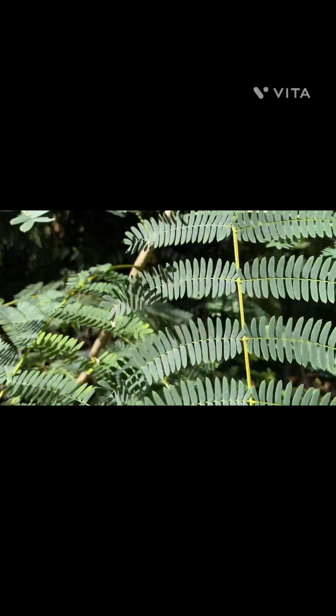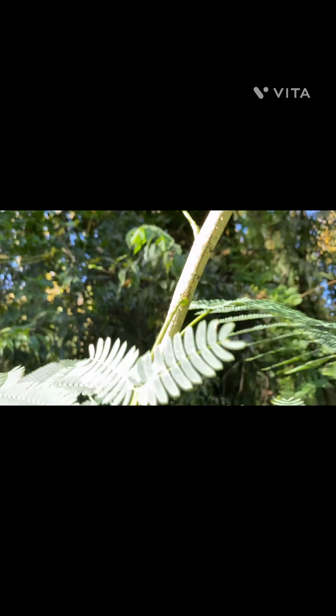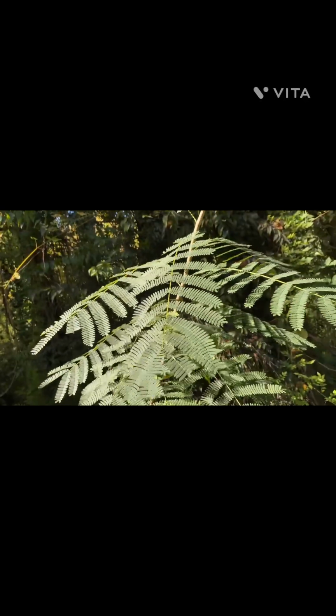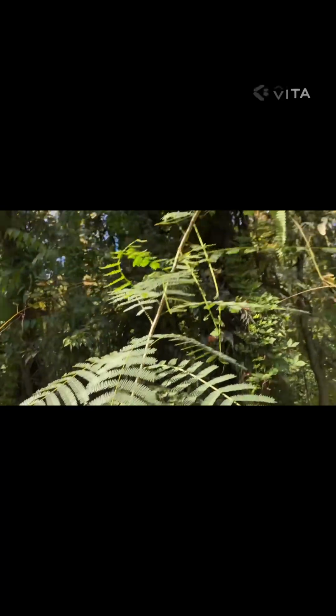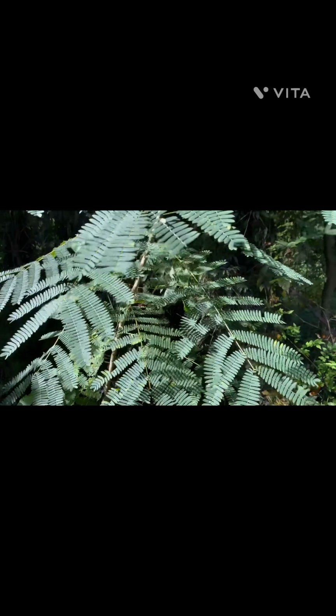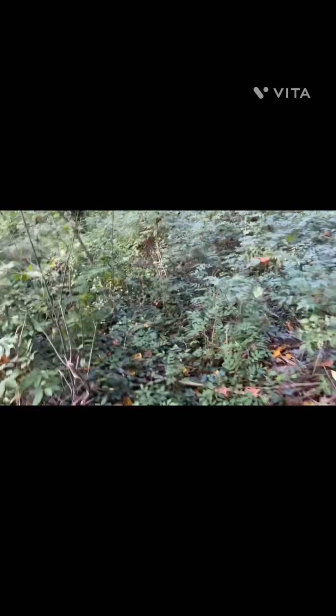Look at the leaf. Look at the leaf pretty well. Look at the body of the plant. All right, it's a small plant. It has some big ones too, but this is a small one. So I just want us to try to identify it. Please leave in the comment section if you know anything about this plant. Let's move on, guys.